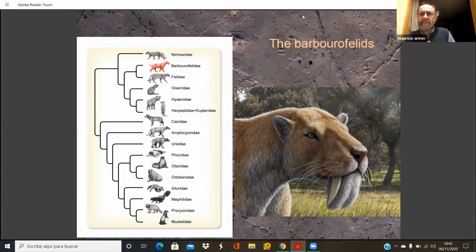But then with more studies, the opinions changed, and they were thought to be a tribe within the Nimravids. That was the consensus back in the 80s or something like that. And then somewhere in the early 2000s, a new study of the dentition of Barbarophilids led to the idea that they were very closely related to true cats. And that's what is reflected in this phylogeny, which I took from my book, Sabertooth. But that was 2013. And in the meantime, new fossils have been found.